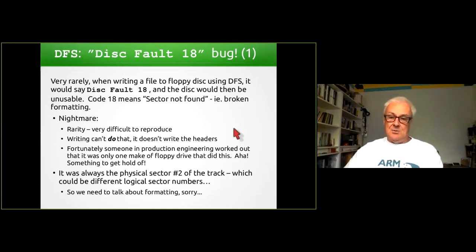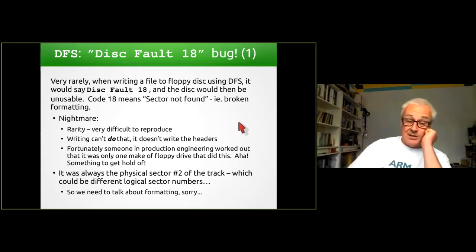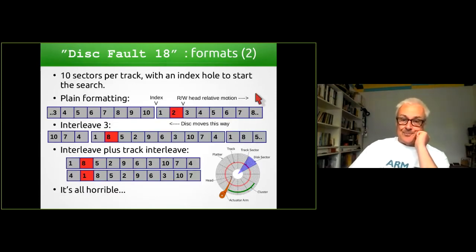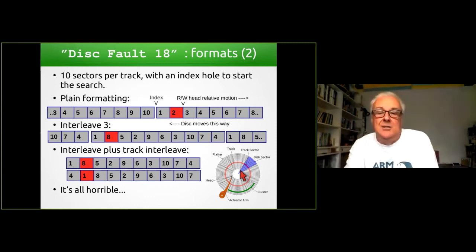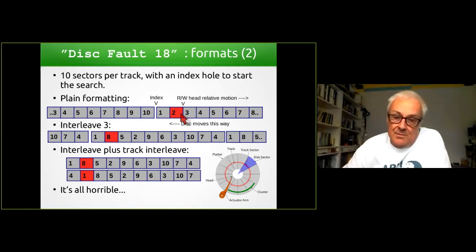So to understand what's going on here, this is where I'm going to go off into some technical detail, but that's the interesting stuff. I'm going to have to talk about formatting. Floppy disks have got 10 sectors on a track, and there's an index hole punched somewhere in the middle there that is looked at with a little light and a light sensor in the disk drive so that it kind of knows where to start searching. I've marked in red the block that is always being destroyed. If you've got plain formatting, the logical sectors are always just written in the obvious order, and it wraps around. This is one track going round and round.